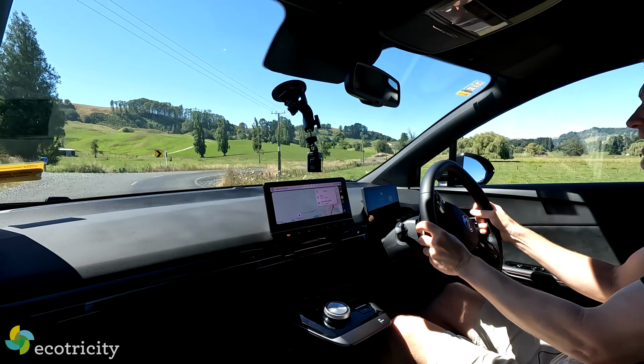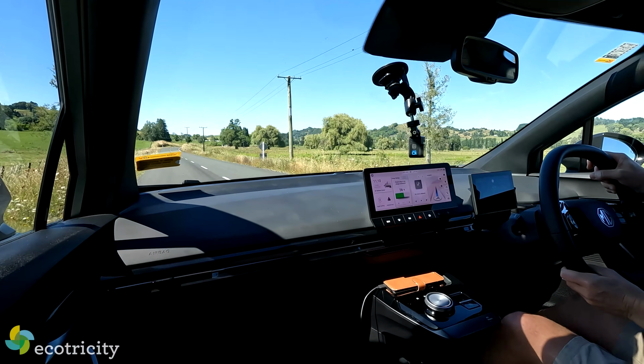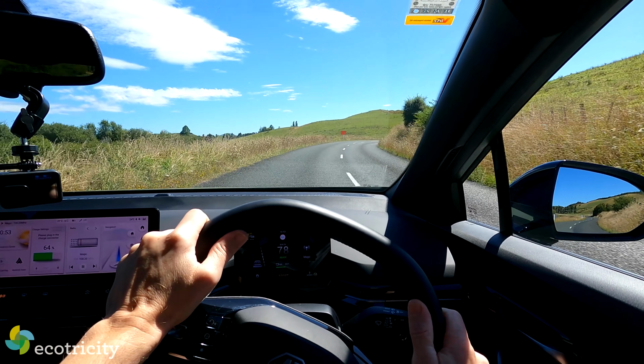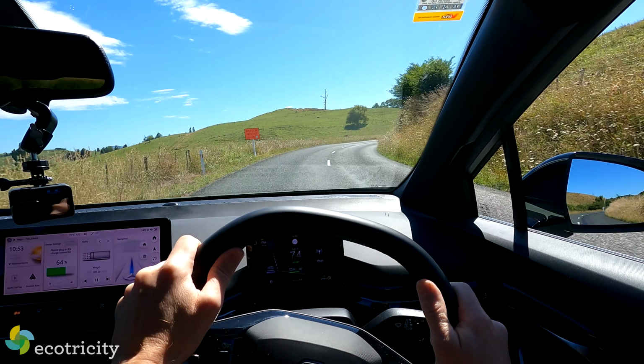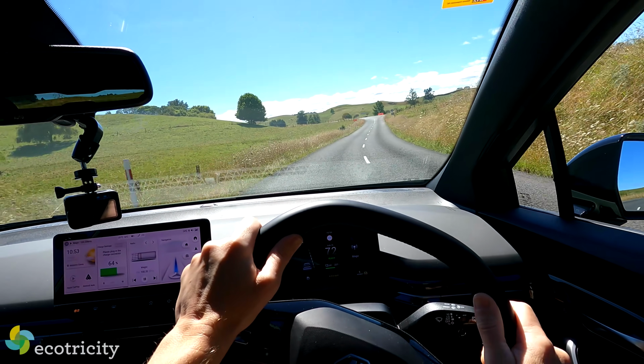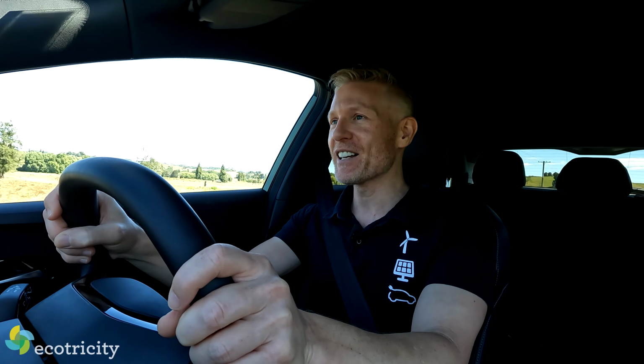Gosh, this thing is mad. It's absolutely ridiculous. Do you feel the diff grabbing? It is hairy, it is spicy, it is lively. It's not just a straight line performance car either. It does have fun on the corners, but you gotta know what you're doing. I love it. This thing is ridiculous.